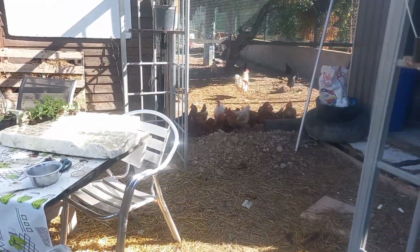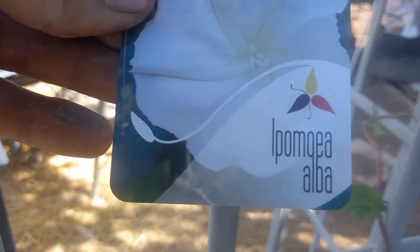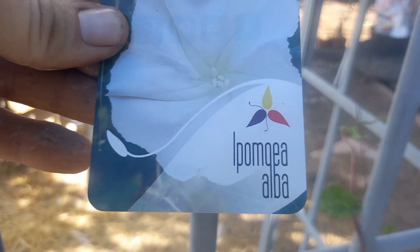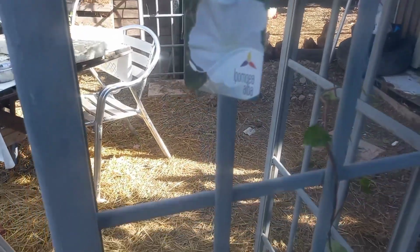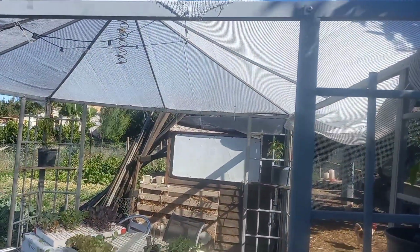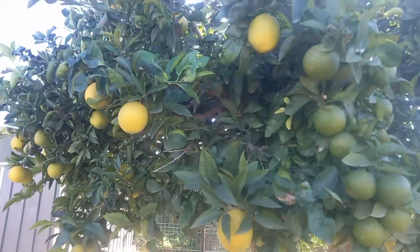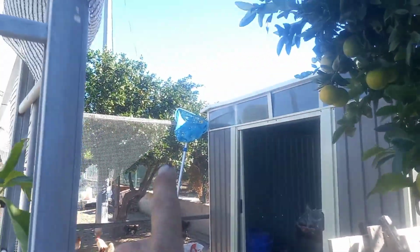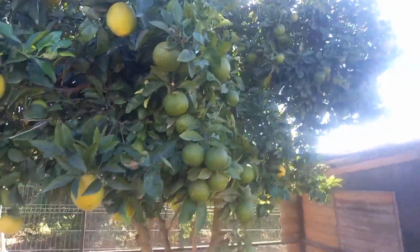And chickens saying hello. And then we've got this to grow over the pergola, which I can't pronounce. La Piana, maybe, I don't know. So we've got this, and this will just grow up and over the pergola and give us some colour out here. Our orange trees, we've got one here, we've got one over in the chicken pen. They're starting to turn now, so it won't be long before we've got fresh oranges as well, guys.